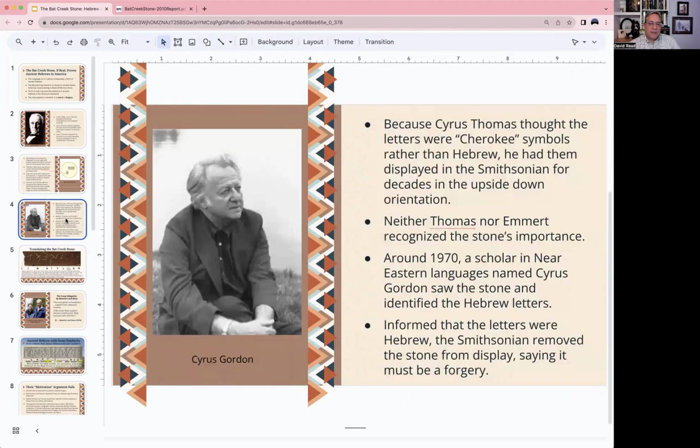It was a Smithsonian-performed archaeological dig, so it was all authenticated at the time. Like I said, they thought the symbols on the rock were Cherokee. And the stone was displayed in the Smithsonian for decades from that time frame. It was always displayed with the symbols in the upside down orientation. No one recognized the stone's importance or what the symbols meant.